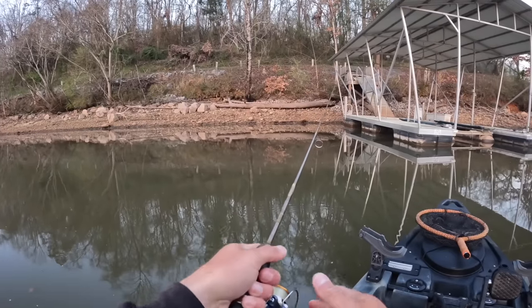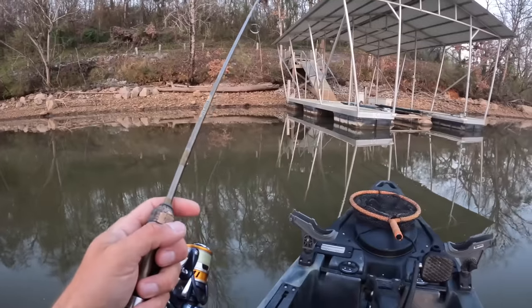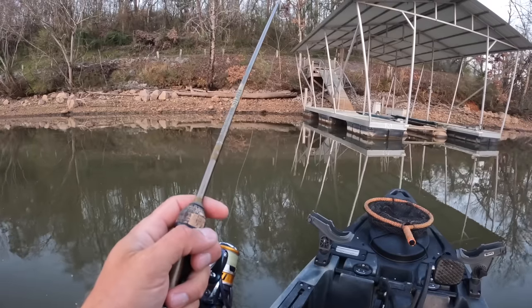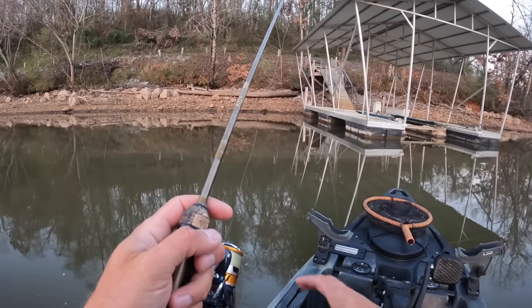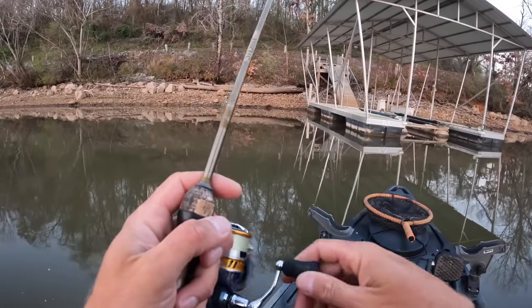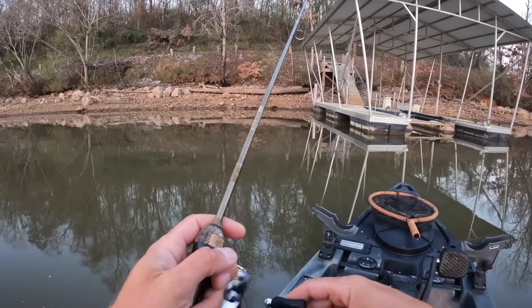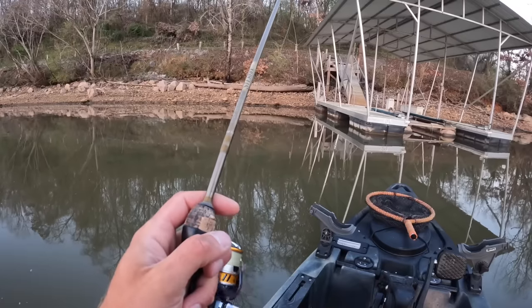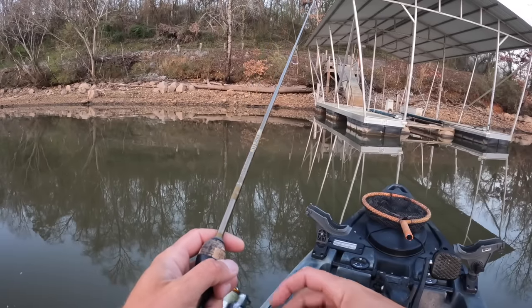So we're going to make some casts today with an ultralight rod and a Gulp minnow. And we're going to hopefully get a bunch of fish and a variety of fish and have us a dang good time here for about 2 to 3 hours before the wind kicks up. It's going to be another one of those days.